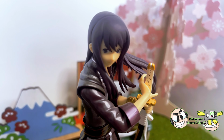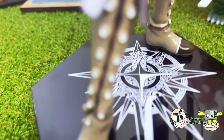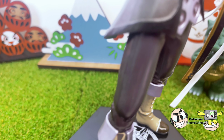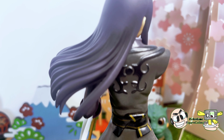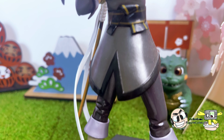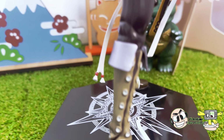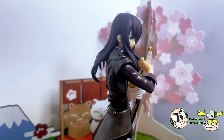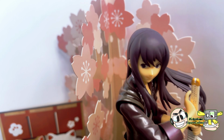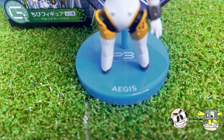Now moving along, here we have Yuri Lowell. One thing that I hated about this figure is that huge seam line over his head. This is from the Tales Ichiban Kuji series 2, and you could also get a Lloyd Irving along with other Tales series protagonists along this line. I got this for around 1500 yen, and most of them are priced around this range.